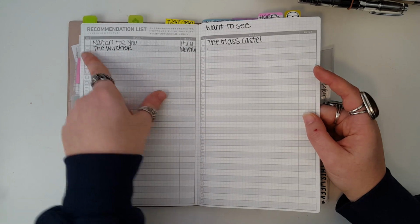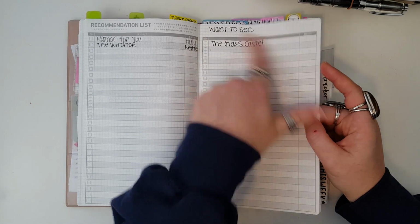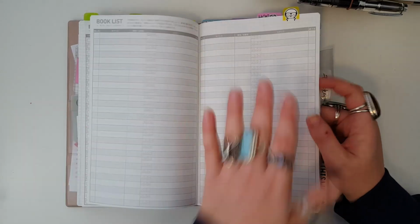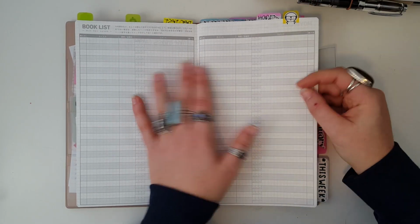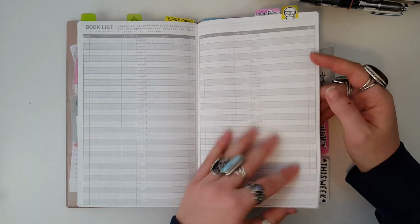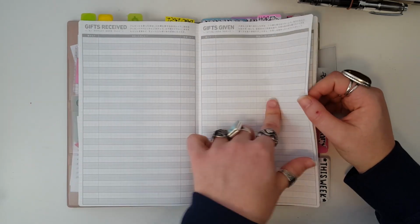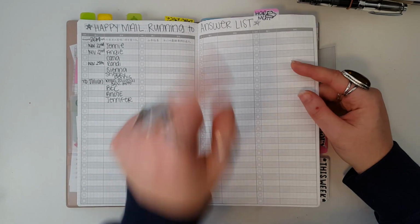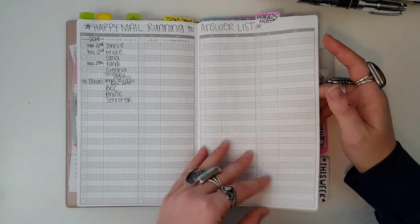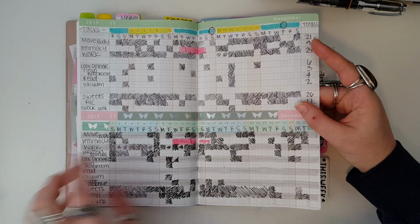The recommendations list I use for shows and stuff that people have recommended to me, and then I'm using this side for things that I would like to see, because I never can remember, if I even remember to write them down. This here I'm using as a reading tracker, so when I read a book I can rate it and stuff. Obviously it's the beginning of the year, so nothing's there yet. I'm not quite sure what I'll do with this spread or this spread, but I'm sure I'll figure something out. This is my Happy Mail running to answer list, so I need to mark 2020 and get on answering some of those. Again, another blank spread.